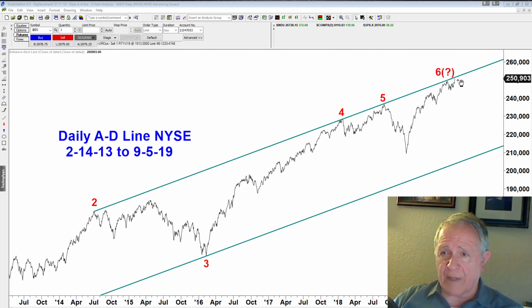We showed you this chart one or two times over the past few days. The daily advanced decline line closed today at 250,903. You see that number right here. We calculated virtually exactly where the upper green parallel channel is today, and that number is at 251,650.5. So that's almost 748 units above where price was.